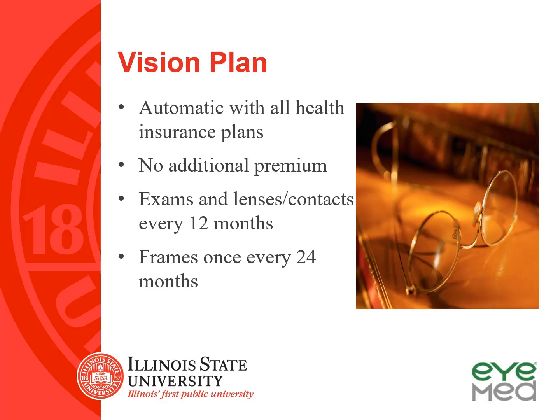Vision coverage is provided at no additional cost to members enrolled in any of the health plans. All members have the same vision coverage regardless of the health plan selected. Eye exams and replacement lenses are covered once every 12 months from the last date the exam benefit was used. Standard frames are available once every 24 months from the last date used. Copayments are required for in-network services, and allowances are provided for out-of-network services.